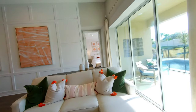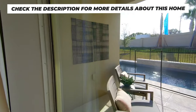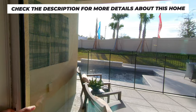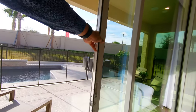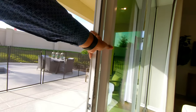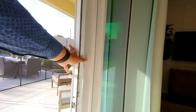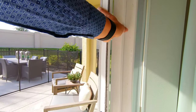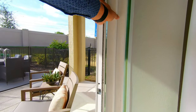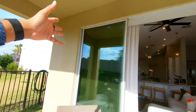So now let me take you guys back here. Now, obviously this home has a pool, and check this out. Oh, does it stop right? Oh, no, no, no. We go all the way. That's right. One of my favorite options is the pocket slider.